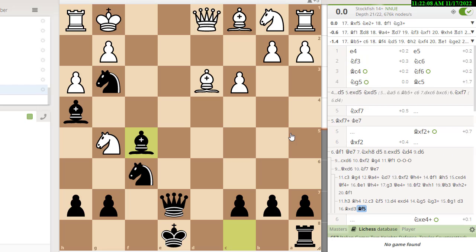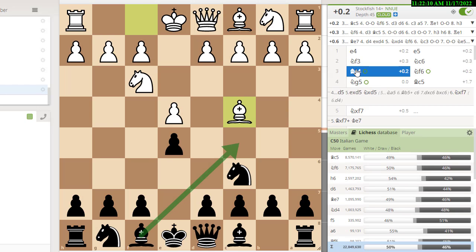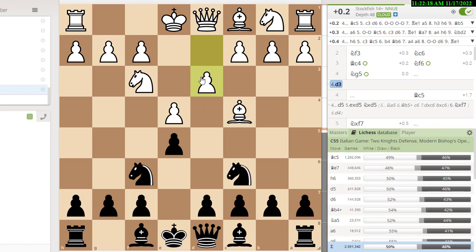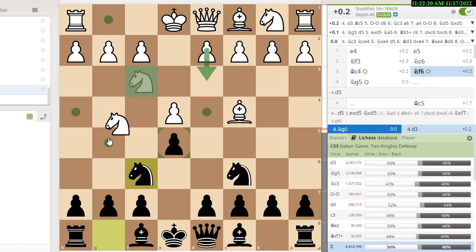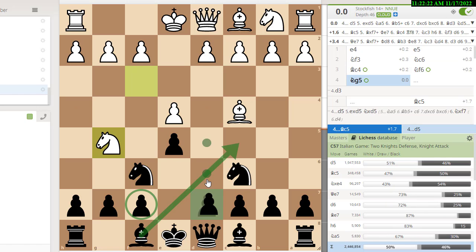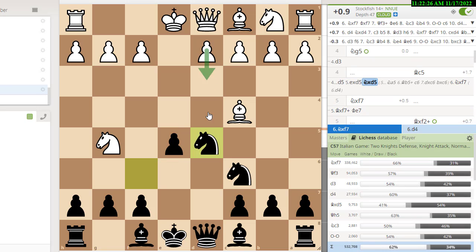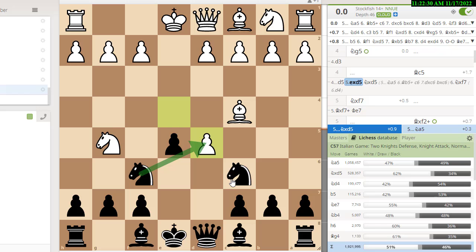We learned from the very start that if you play bishop c5 right away, you're in a Giuoco Piano and none of this can happen. If you play two knights defense and white plays the modern line, d3, none of this can happen. If white plays the old main line, knight g5, and you want to play the main line with d5, just don't fall into the Lolli or the Fried Liver. Don't play knight takes d5. Play knight a5.